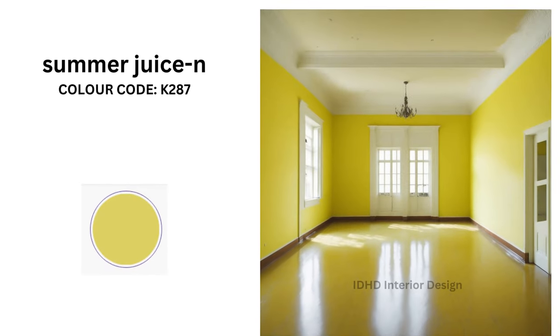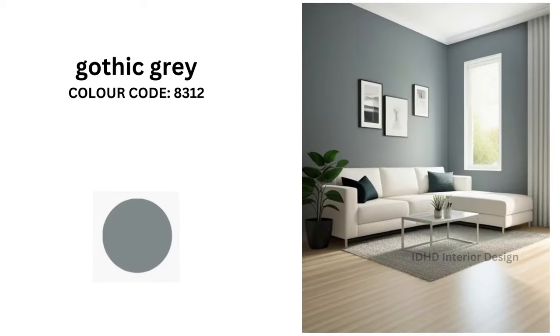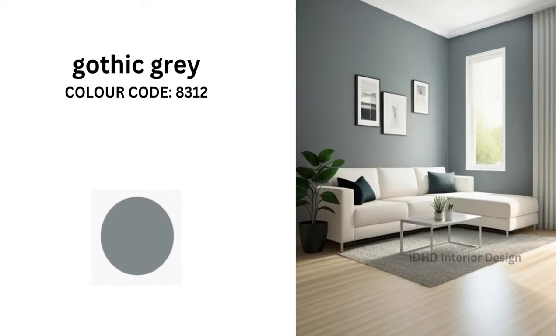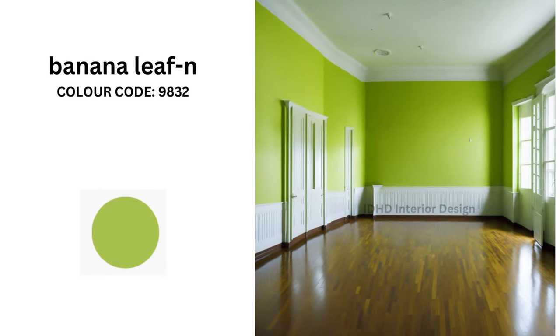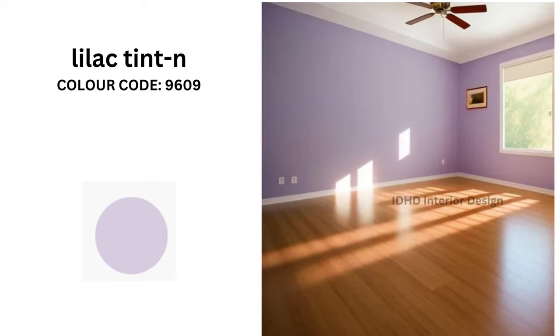Summer Juice N with color code K287. Gothic Grey with color code 8312. Banana Leaf N with color code 9832. Lilac Tin N with color code 9609.